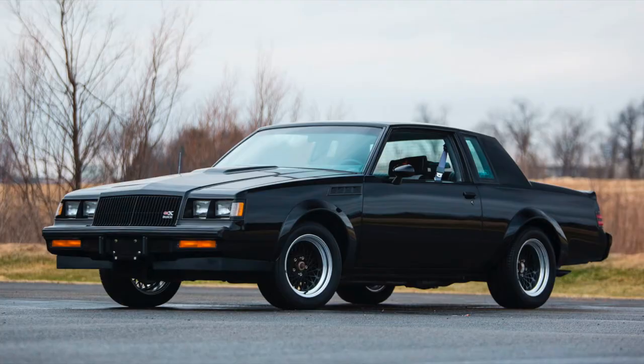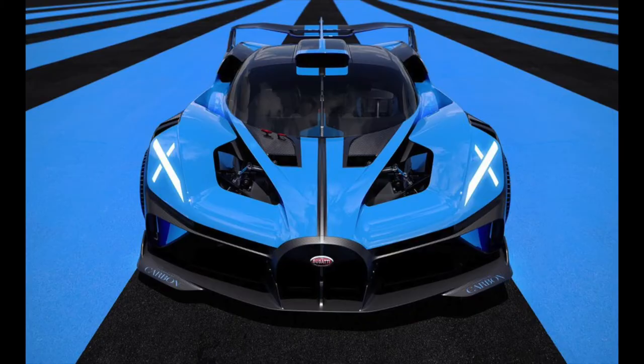The Buick GNX. This car just looks like trouble from day one, and it looks like some dictator with a mustache. Don't need to say any names, you know who I'm talking about. Totally not Joseph Stalin, but... Next up, the new Bugatti Bolide, not Boldy. This thing is just weird looking, but also pretty scary.